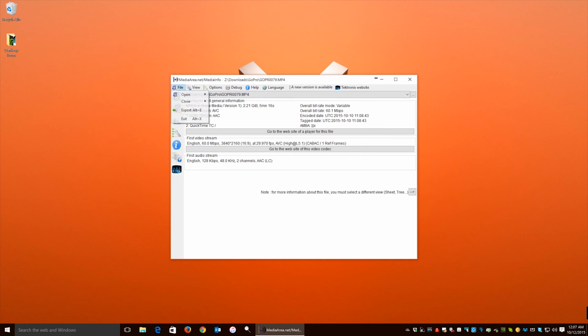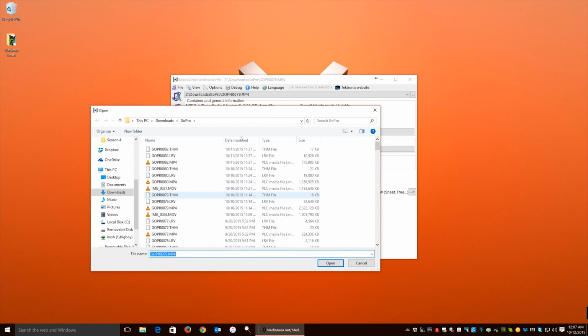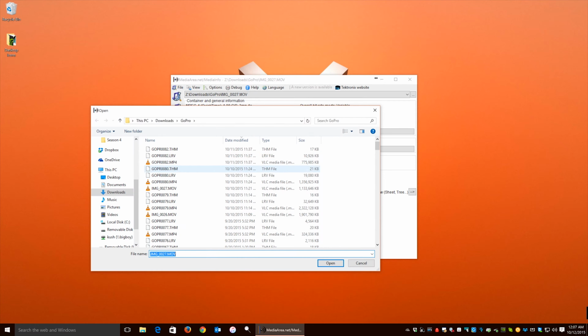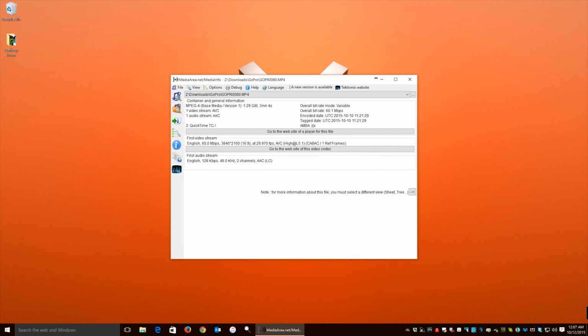So let's open the other two files as well, just so you can see them. So this is the iPhone one. Again, around 50 megabits per second for the video. And yeah, 83 or 84 kilobits per second for the audio. Now let's open the equivalent one from the GoPro, which is this one. So again, it's a higher bit rate. So obviously these things are just set in stone in the settings, and the audio also is better, and it's a bit bigger in file size. So that's that from the codec analysis perspective. Let's go to the actual videos now.